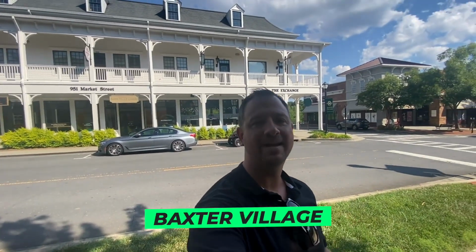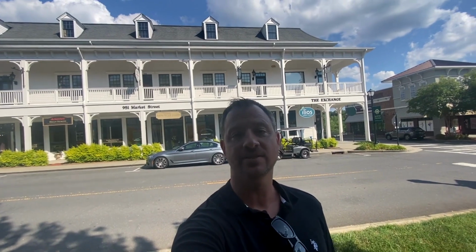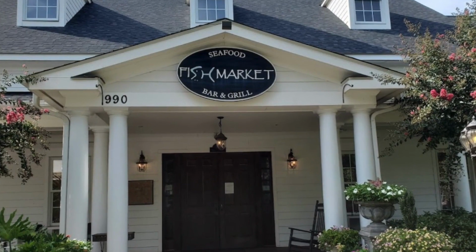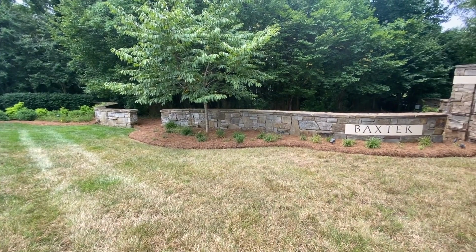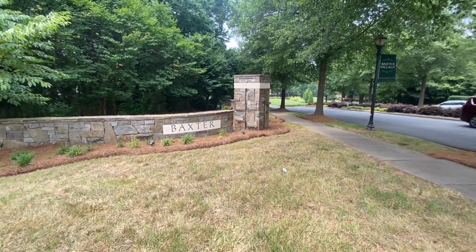So here we are in Baxter Village. Baxter Village really is incredible because in the top of Baxter Village, which is where we are now, you're gonna get shops and restaurants. Behind me, you have Killington's. A little further down, you're gonna have a place called the Fish Market. Awesome seafood. You're gonna be able to get sushi here. There's gonna be some private businesses and some small shops, and everything you kind of need is right here. Baxter Village was designed to be a walkable community and is full of amenities.